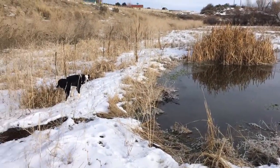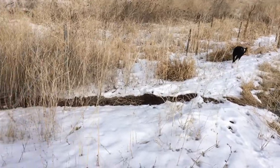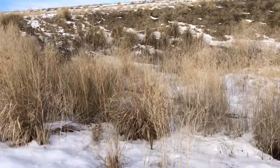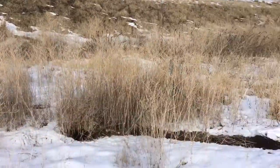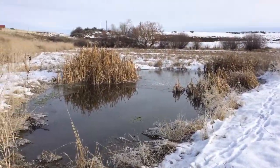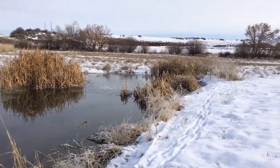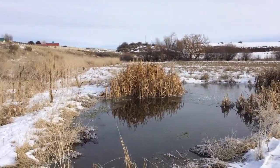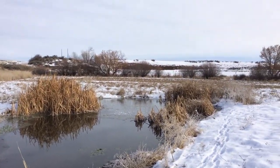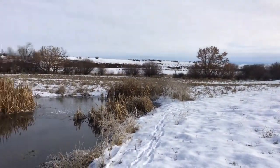So this is our spring-fed pond. You can see where the snow's melted there, but it comes out from under the highway up there and goes into a barrel, and then it feeds the pond. And this sub-irrigates this whole little 2-acre piece. This is one of the luscious pastures we have. Grows nice and green.